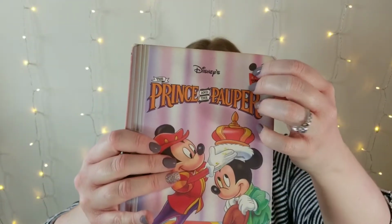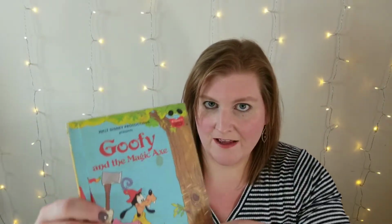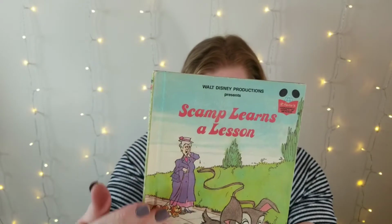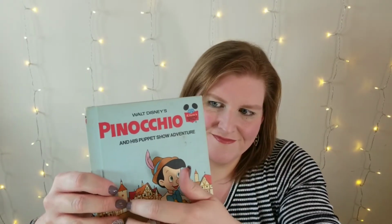We have The Prince and the Pauper. It's pretty popular. And we have Christmas in the Country. And Goofy and the Magic Axe. And Scamp Learns a Lesson. Robin Hood Saves the Day. Pinocchio and his Puppet Show Adventure. Bambi Grows Up.